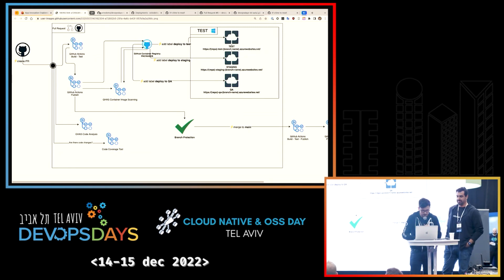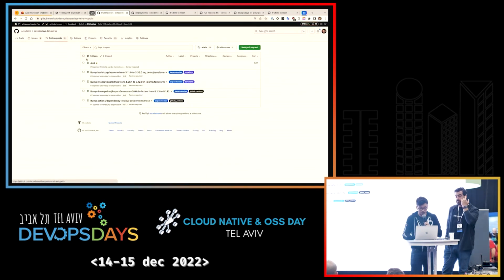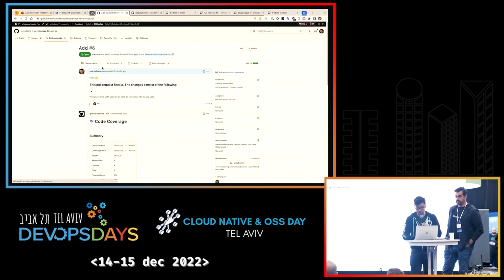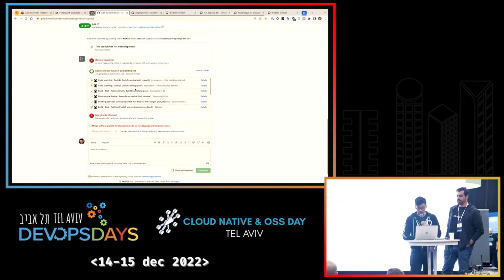So let me close that and go back to my repository. I created the pull request, and when I created it, a lot of different automations started running. Here I see my code coverage is already done. And here I see that code scanning with CodeQL has started running.